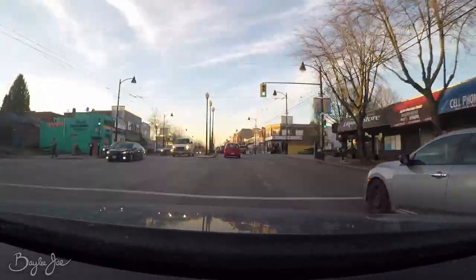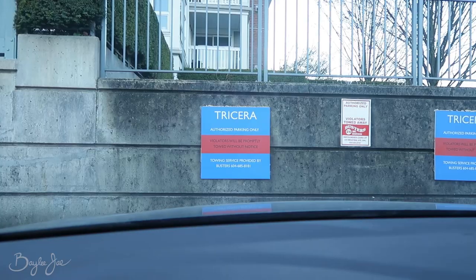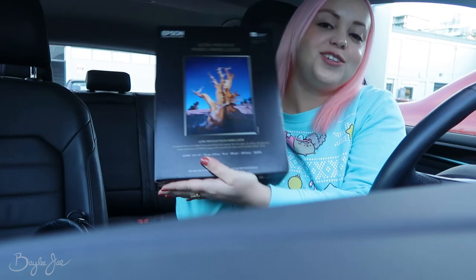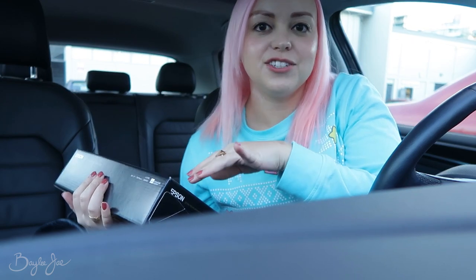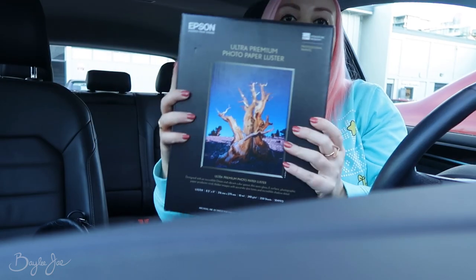So I'm at Tricera. I didn't vlog in there because it's a really tiny place. It's just pretty much a counter and then you ask for what you want. And so they actually have big packs of 250 sheets. I thought I'd have to get 5 packs of the 50 sheets, but they have this, which is actually cheaper. So that's awesome. So getting to Tricera took about 30 minutes. Getting back took 50 minutes.